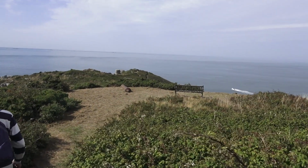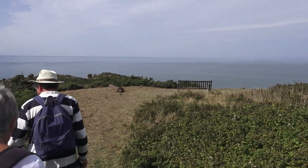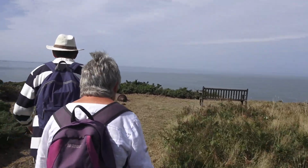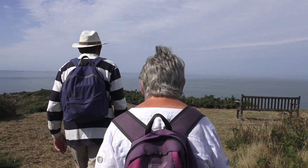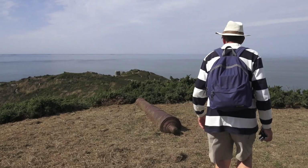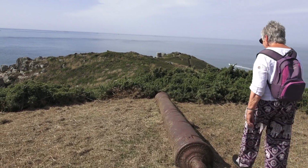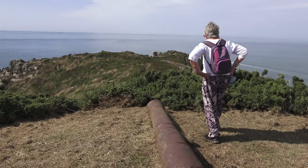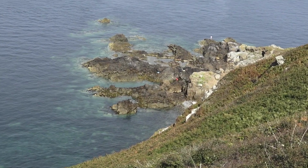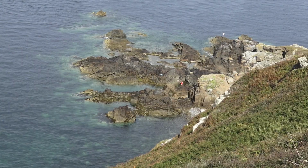Well, that's interesting. There's a cannon over there. Yes. There's a lovely seat as well, a lovely seat for a little break. Look at that, the cannon. Oh goodness, look at the view from here. Wow, just look at that pool down there. I know, that looks so tempting, doesn't it? It does, it certainly does.